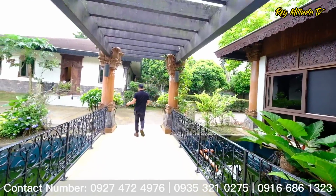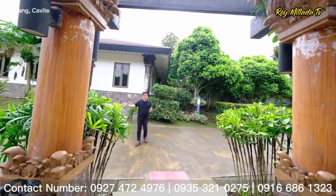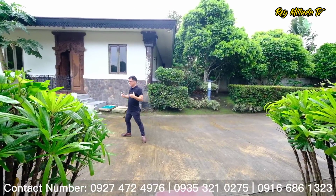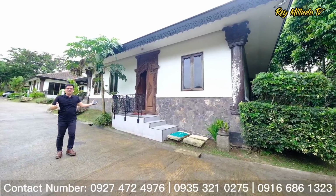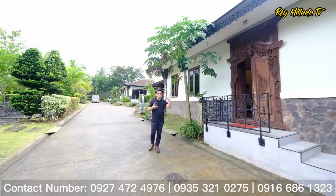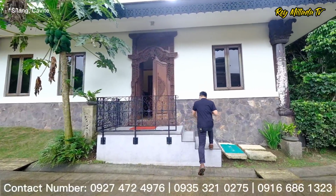Anyway, your main gate. So actually, this property has an exit gate and an entrance gate. And over here, guys, this is the villa one. In the event that you have guests, guys, it can comfortably fit 4 to 10 persons. Let us check out this first, guys.